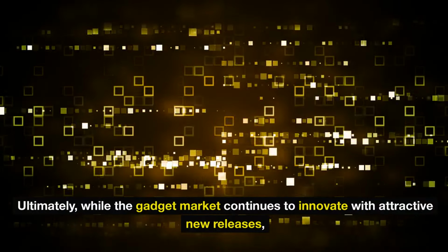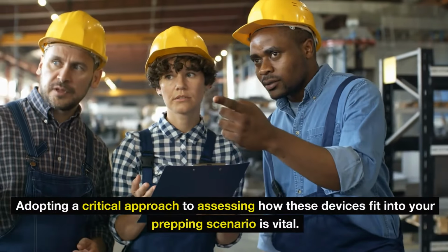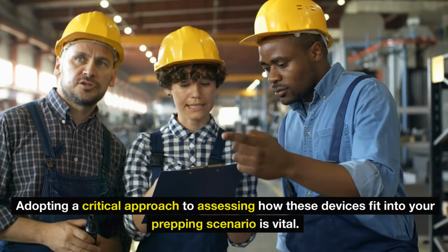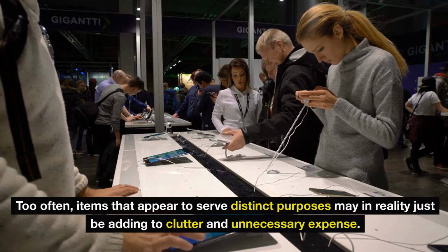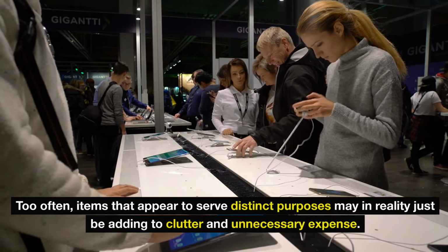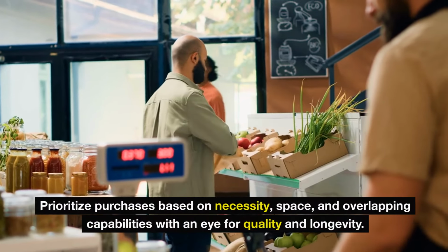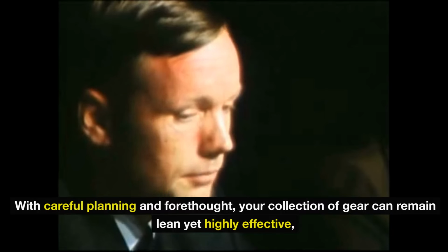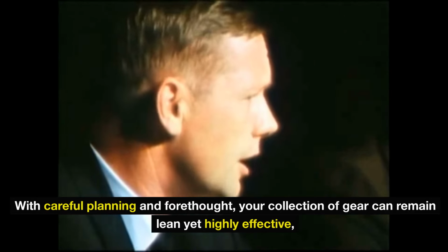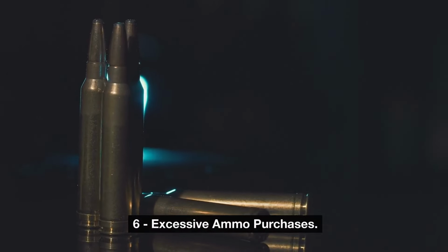Ultimately, while the gadget market continues to innovate with attractive new releases, adopting a critical approach to assessing how these devices fit into your prepping scenario is vital. Too often, items that appear to serve distinct purposes may in reality just be adding to clutter and unnecessary expense. Prioritize purchases based on necessity, space, and overlapping capabilities with an eye for quality and longevity. With careful planning and forethought, your collection of gear can remain lean yet highly effective, safeguarding both your resources and budget.